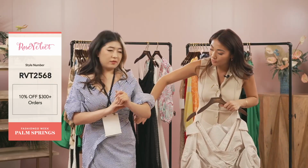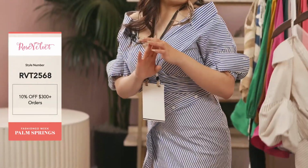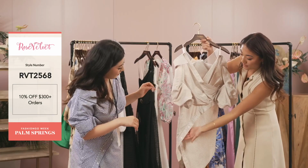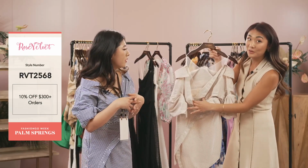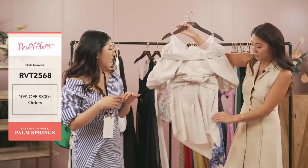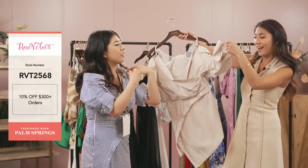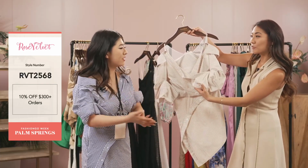If you can just turn to the side for me, you can see that, like she just stated, it wraps around her stomach. I love that feature because it gives you that hidden stomach feature. Right here you can see that this button detail comes like this, and of course the inside has that second layer, so you don't have to worry about showcasing anything you don't want to showcase. The sleeve part is folded, but it's just going to stay like that. You can't open it all the way, so it's just for the looks.